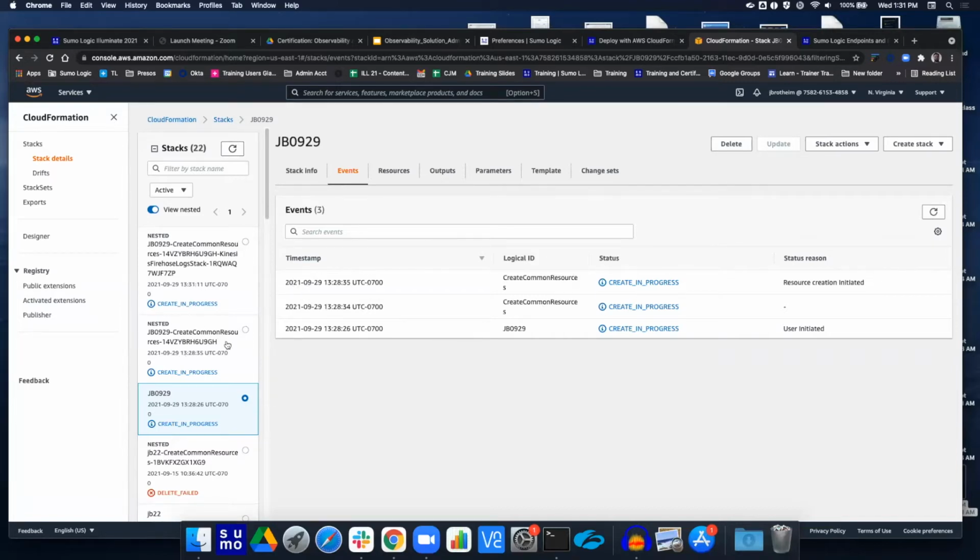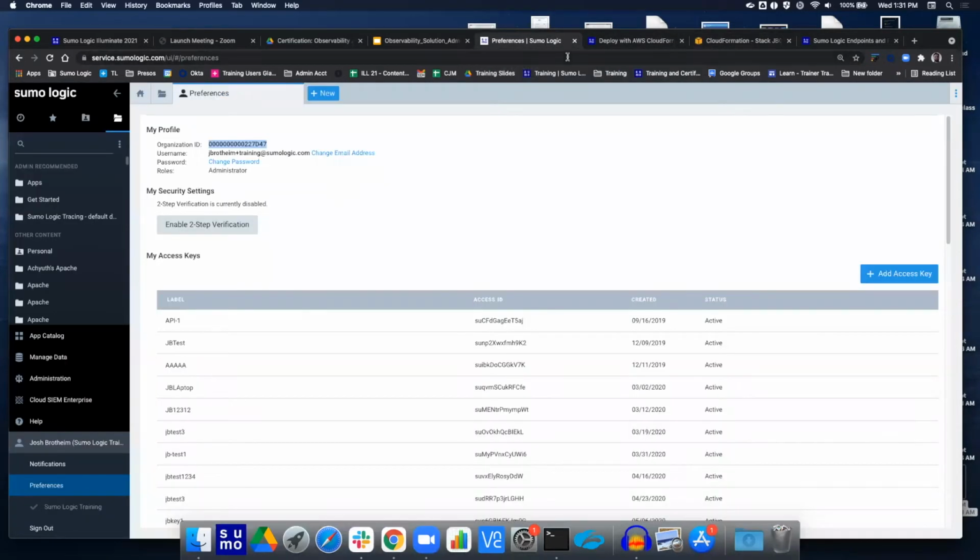So like I said, this is occurring. As you can see, it's still adding more things and it's going to take still more time. But ultimately what we want to do once this is done is go back into Sumo Logic, because what should occur now, if everything worked properly, is we should see our AWS and Sumo Logic. That was kind of the whole point of this exercise, and I hope I relayed that properly.